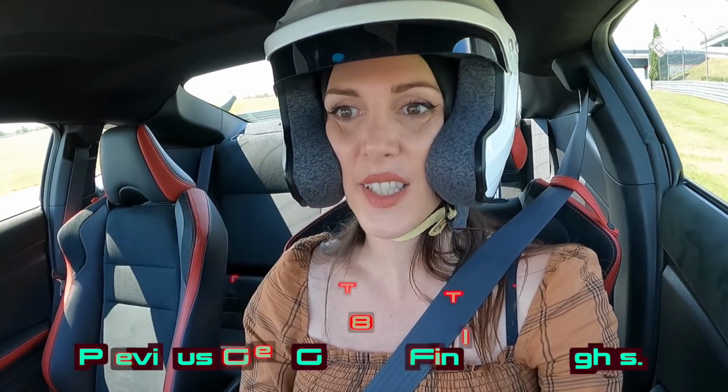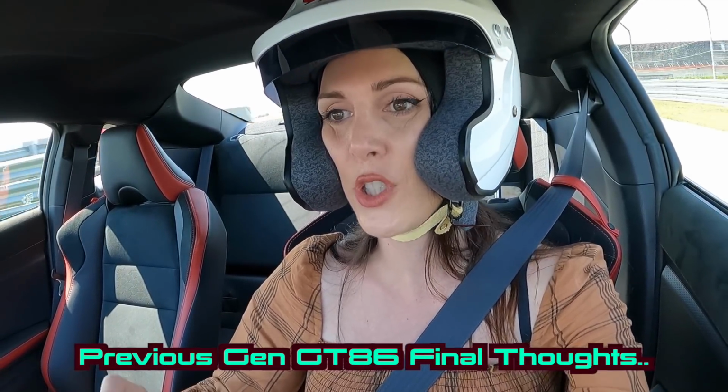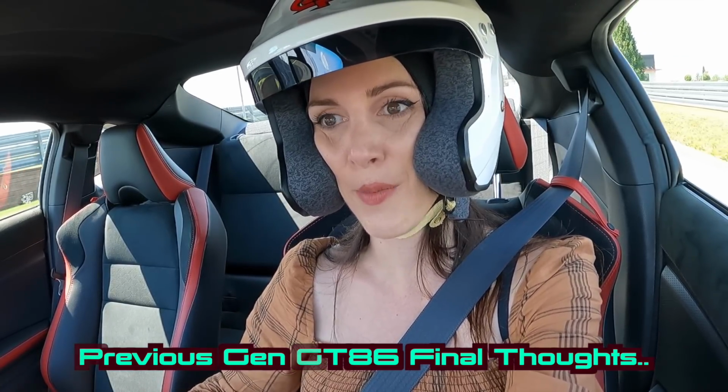The differences in the transmission between the two cars is tough to notice. Now driving this one after spending some time in the new 86, I do notice a little bit of a difference, but I think it really is in the clutch pedal that I feel the difference.